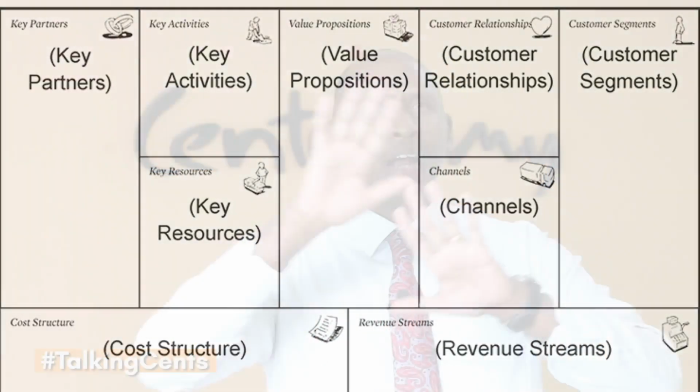And in that canvas, you kind of have a picture of your business on one page. And on that page, we have different quadrants that you're going to work on. And two of them are really important. Number one is your value proposition. And number two is your customer segment. Don't worry, I'm going to define them just now, so don't worry about it.